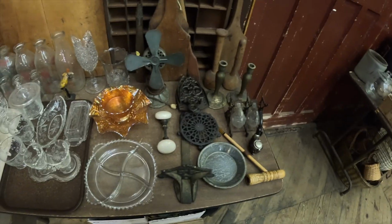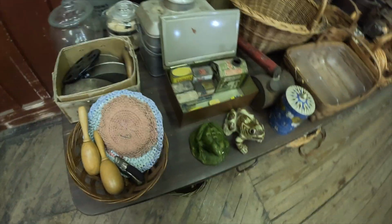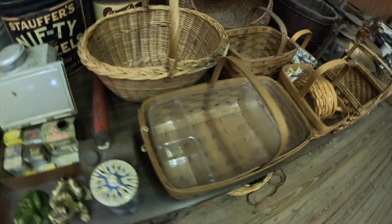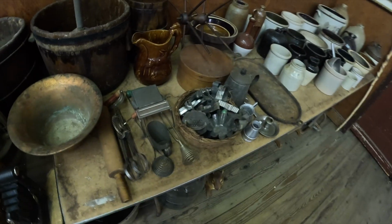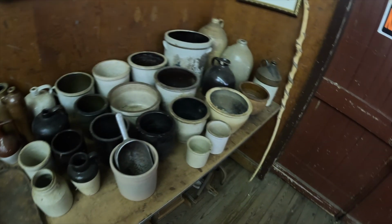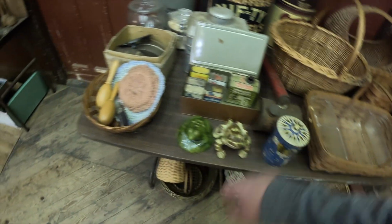Some primitives. A couple frogs. Those are kind of neat. I like this tin. That's pretty neat. As you can see, there's a lot of primitives. I don't know, there's not too much that I'm really feeling. I might bid on this tin here.